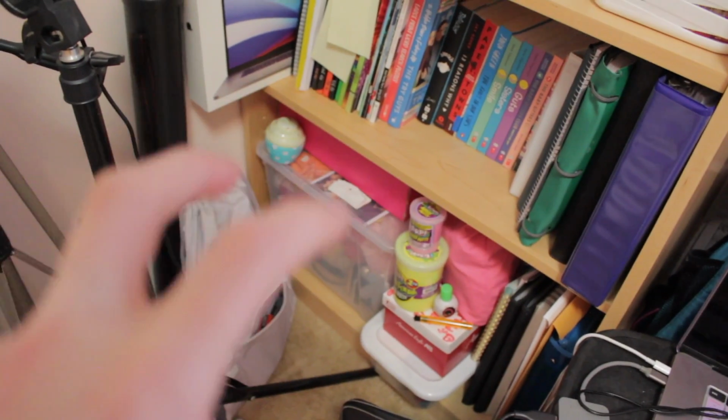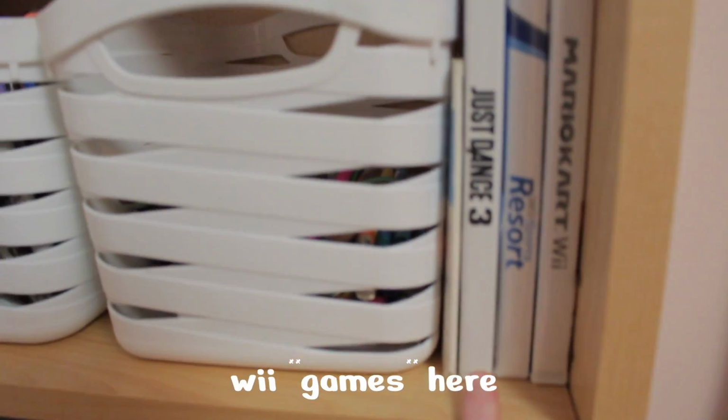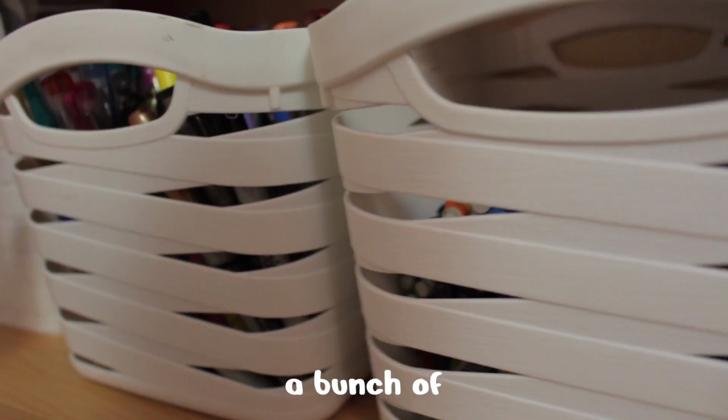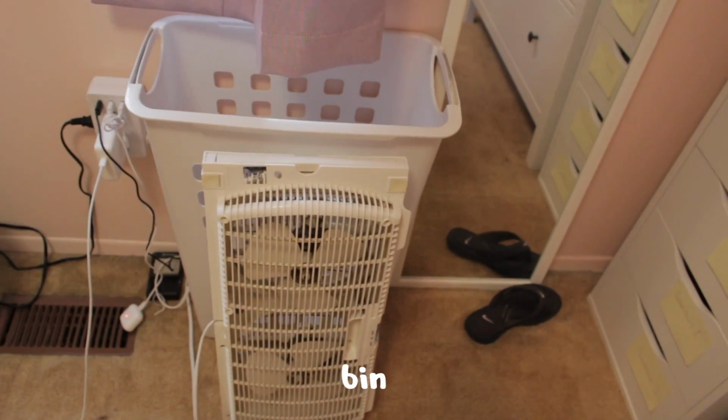I call it my keepsake area. We just have a bunch of yearbooks over here, all of my nail polish and nail stuff, and office supplies. All my pencils, markers, sharpies, pens, a bunch of phone and filming electronic-y stuff. And that's pretty much all of these bins too. Trash can, dirty laundry bin, cord station.